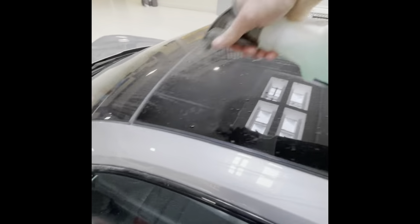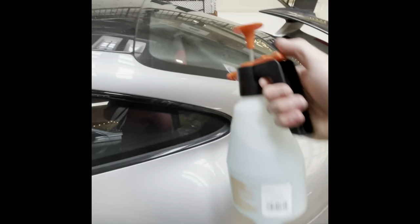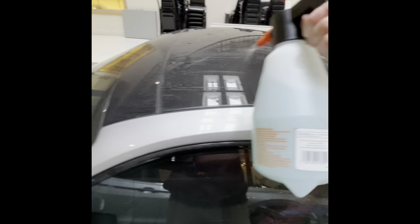So first you want to spray the surface to start lubricating it. Then you're going to take your pump sprayer with the Eco One waterless rinseless solution. You're going to spray it all over the car. I can't keep pumping it because of my one hand. That's why it's coming out so slow.